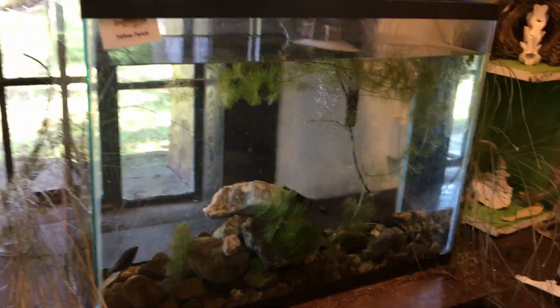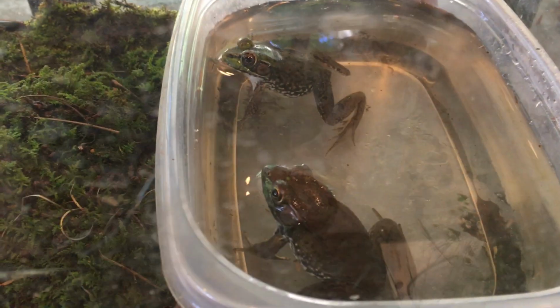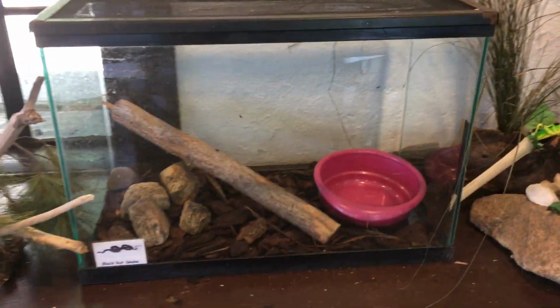This was another fish tank we had, our milk snake tank, and here we have 4 more green frogs. These guys are actually bigger than the ones I showed you earlier. He's pretty big. There's a little guy under there. This was another black rat snake exhibit.